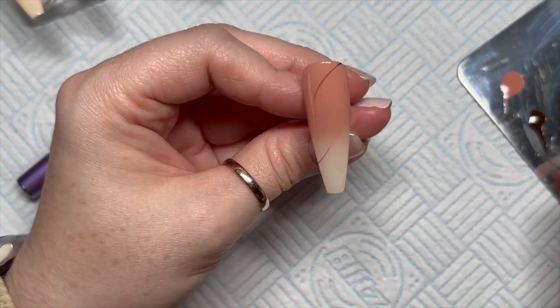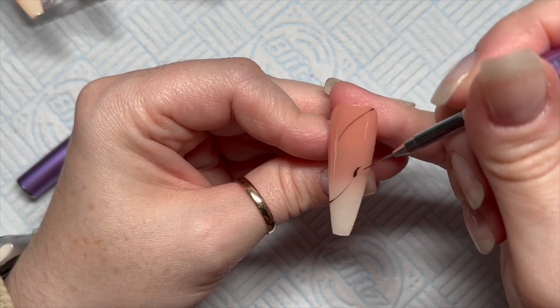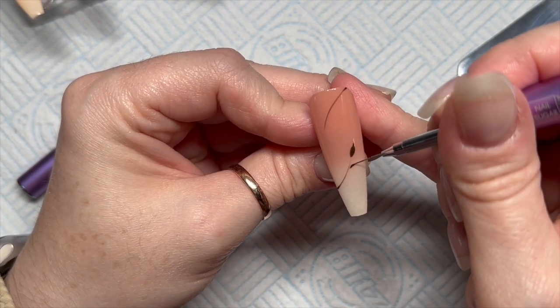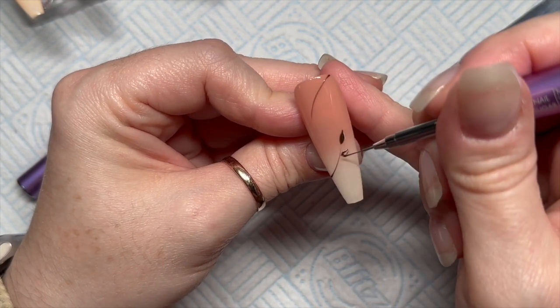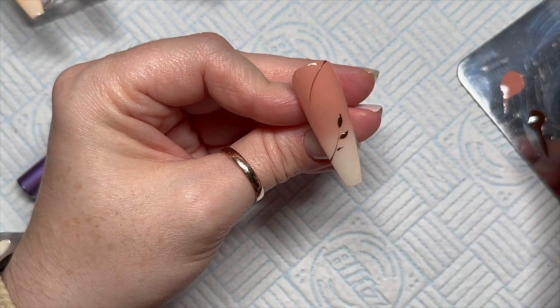So this nail, we're going to do some autumn leafy leaves, and this is another sort of design that I really like doing. I really like doing leaves on nails like this.